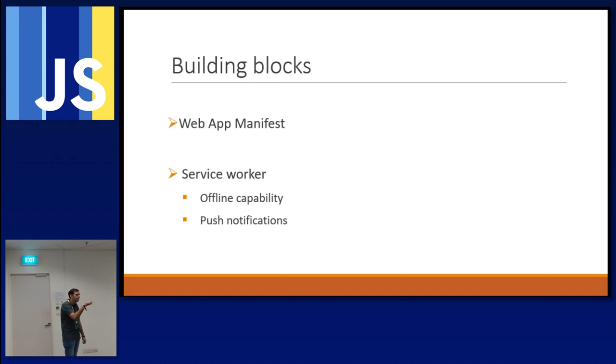When you see an icon, it has a short name. The whole name might be Facebook, but the short name might be a tweet. It has a little icon. When you click on that icon, you see a splash screen coming over, and then it displays certain messages, some images pop up, and then the app opens up, and it's very responsive. You could go around. So all those capabilities are something that comes with the manifest, which is essentially a JSON file.